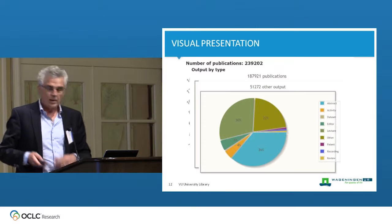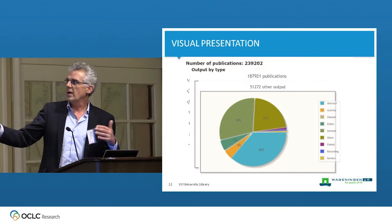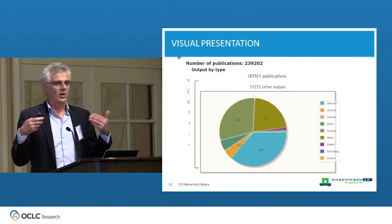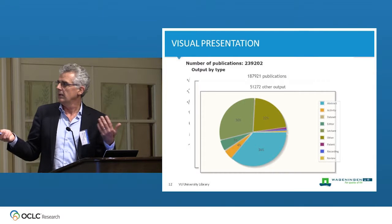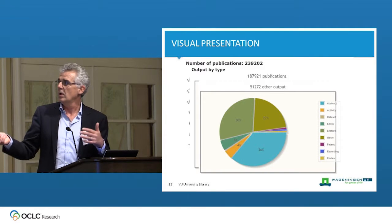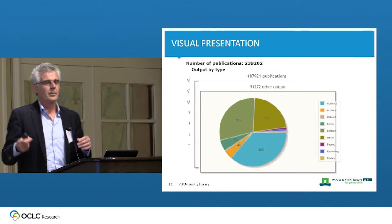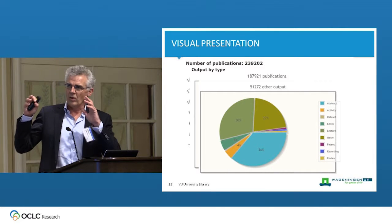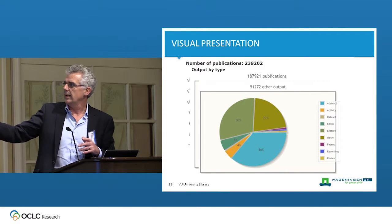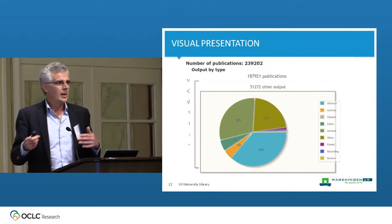And then the last part of it, it's the other output, a lot of abstracts presented at conferences, all kinds of activities, can be videos, all kinds of things. Data sets are coming up now, editorships, lectures you've given, all these kind of things. Interesting thing is that at Wageningen we try to cover all the staff, and so a lecture like I'm giving now would be entered in our system.